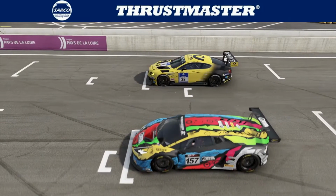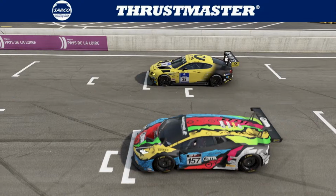Moving forward to row number 5, in 10th place is the Turbo Turtle Racing Jacques S, and he is in the yellow 38 Bentley. Lined up against him is the 9th place Project Cat Racing Jacques V. He is in the 157 Lamborghini and Jacques has the yellow decal over the driver's side.